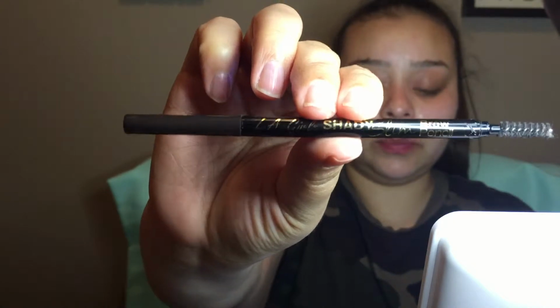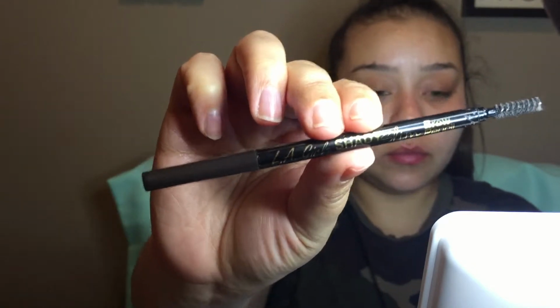Going in with my LA Girl Shady Slim Brow Pencil, and I'm just going to go ahead and start filling in my brows.